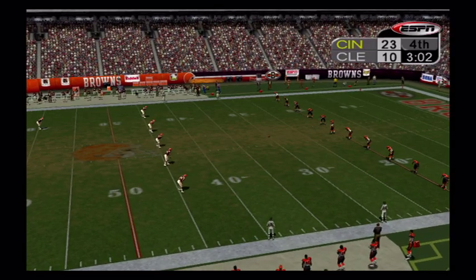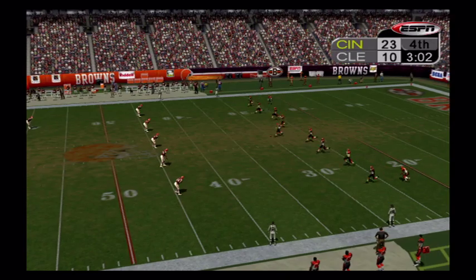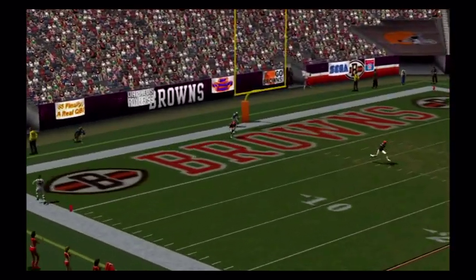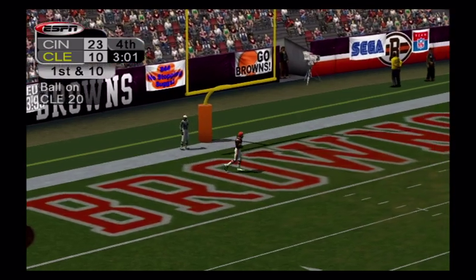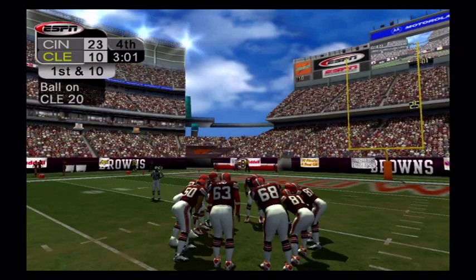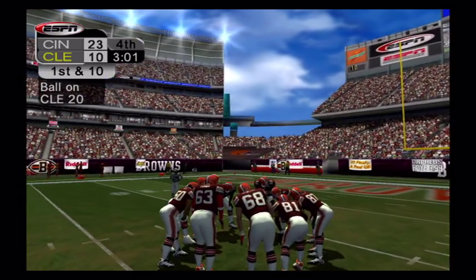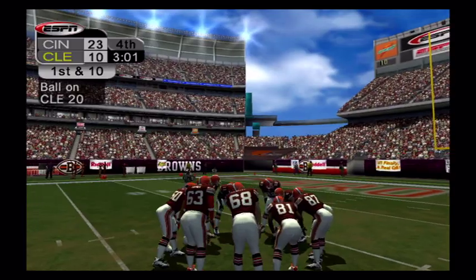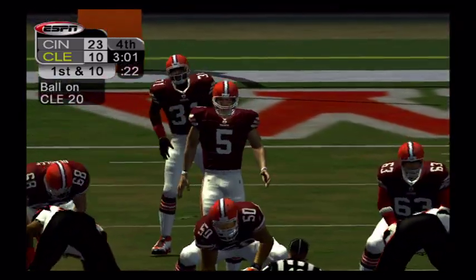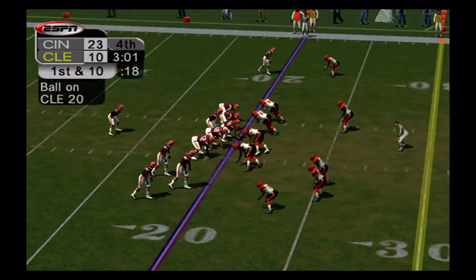Sorry, that makes no sense at all. All right. There's the signal, and we're ready. Graham booms a beauty here. Davis downs this in the end zone for a touchback. The Browns are down, but not out. They'll start this critical drive at their own 20-yard line.